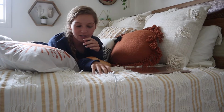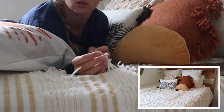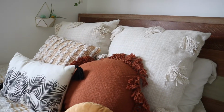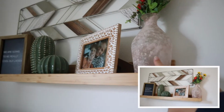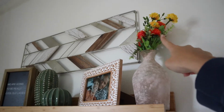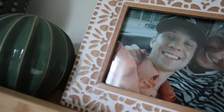Now moving on to the bed. This bedspread is from, I have no idea, but I'll put it on the screen right now. It has these little fringy things, very boho vibes. These 2 cream ones are definitely from Target. I remember that. For up here, I've had this vase for I don't even know how long. It came from my old room. These flowers that really don't match, but they're still in there for some reason, are from Shein. Picture frame is from Target with me and my little babes.